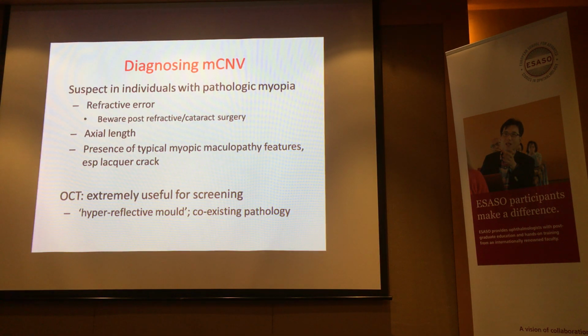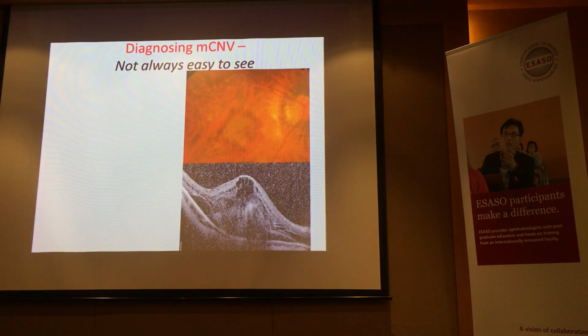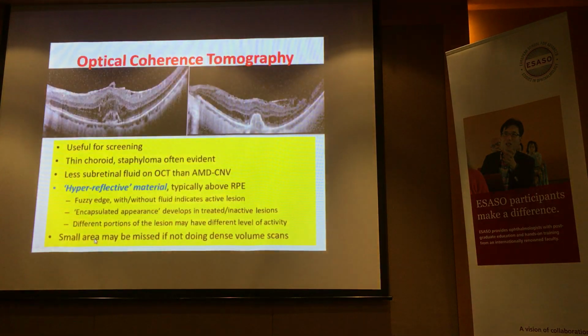You see hyperreflective mounds and coexisting pathology. Sometimes you're lucky, you see a very obvious bleed in CNV such as this. And on OCT, you see a giant mountain. But sometimes you're not sure, is it just the choroidal vessels showing through? Is there a bleed or not? But you do the OCT and quite clearly you can see that there is an area of disruption with hemorrhagic accumulation. So the OCT is extremely useful.